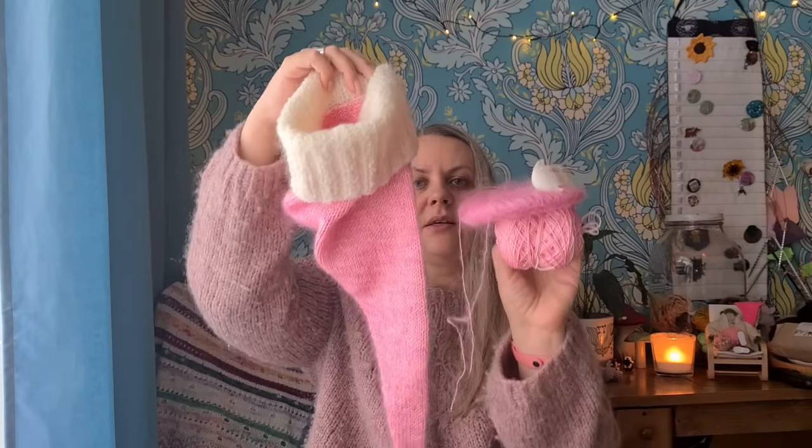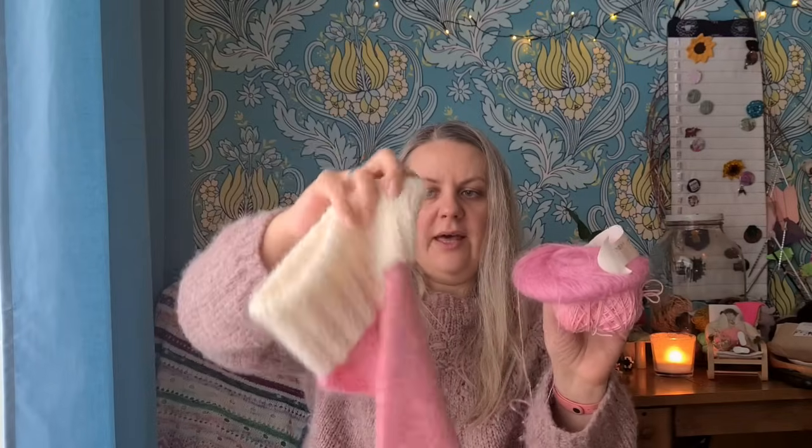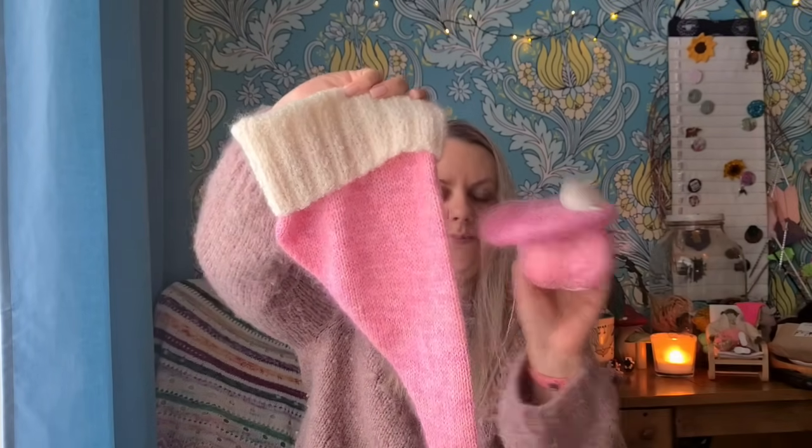So those two together, this held double plus mohair, gave us this color. And she loves it. She's very happy, and I'm happy as well.